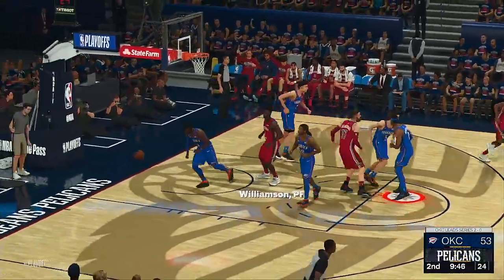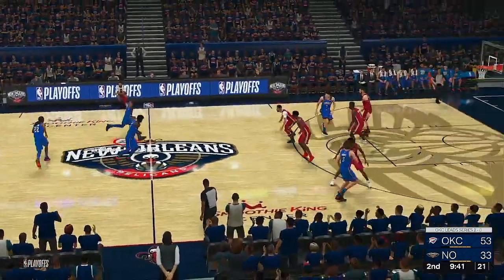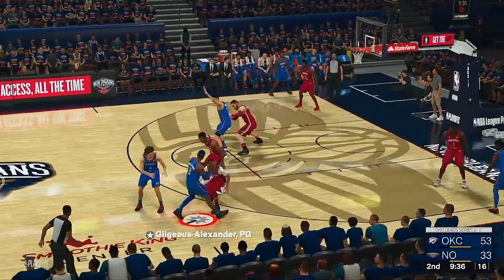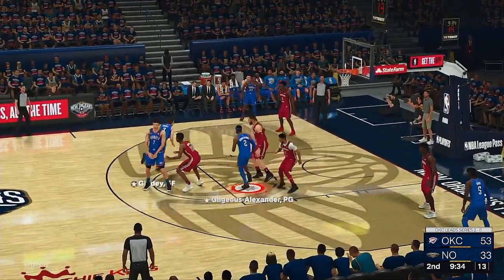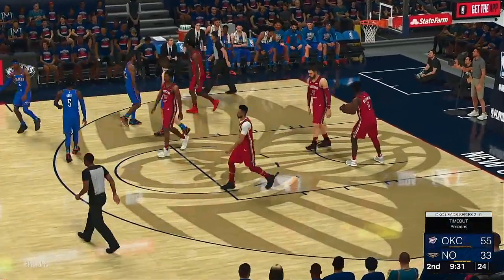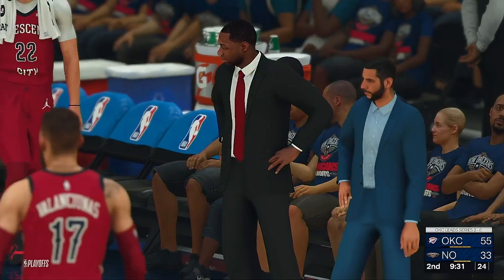Williamson in the post, defended by Dort. They should continue to get the ball inside. The defense struggling to contain them. Gilgeous Alexander kicks to Giddey. Takes the 13-footer, and again it's Oklahoma City. Now Giddey has the ability from that area to become a scorer.